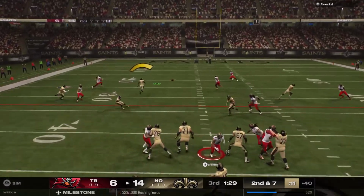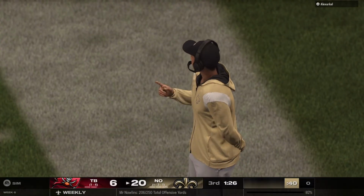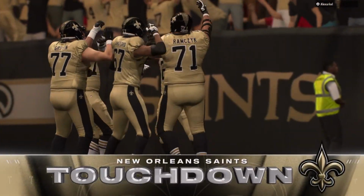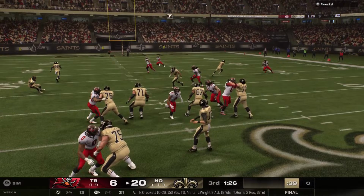From the gun, here's Rattler. Open man left side. Shaheed has it. And he is into the end zone. Touchdown, New Orleans. A great effort there with touchdown number 7 on the year. And the Saints go up by 2 touchdowns.